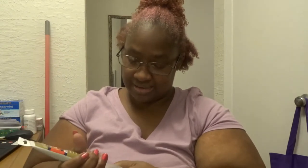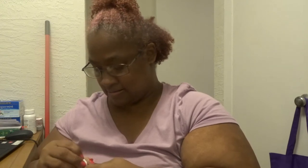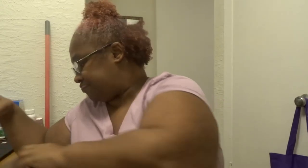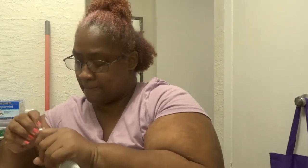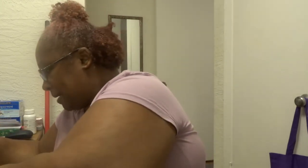So, I'm going to do this. Okay. To see it. Okay. I'm gonna have to have babe cut this off too, or however you do it, so I could do her little bottle.